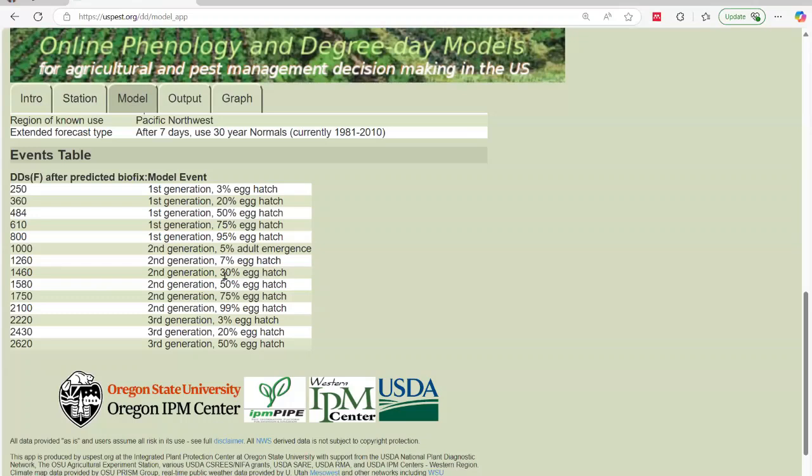And you can also, even if you don't have a publication that gives a specific number like this, you can say, okay, well, I know I don't want to apply this when 75% of the eggs have already hatched, because maybe they have burrowed into the soil, and whatever this pest is, maybe it burrows into the soil so they're no longer contactable anymore, and you want to apply before the eggs hatch so you can target the eggs. That's just an example, not relevant for codling moth, but you can use this to understand, with this 30-year average, what life cycle events you would expect to happen at certain times.